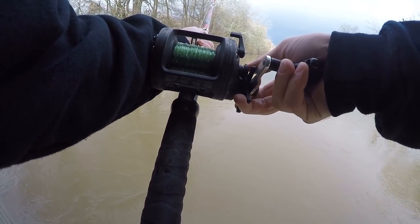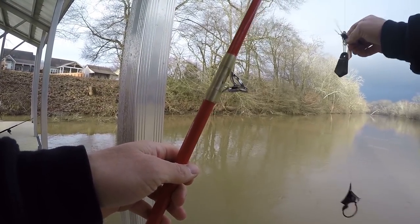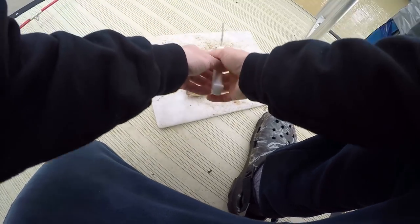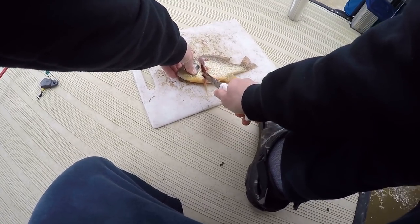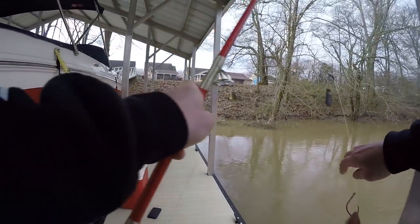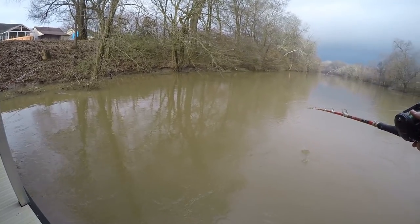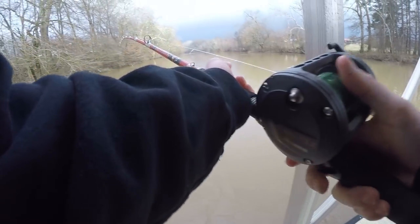I don't get that. Yeah, that's just odd. All right, we're gonna use the big piece here. I missed that fish. We should get into them, a few of them. Actually, you know what I'm gonna do? I'm gonna drop this one closer. Right there.